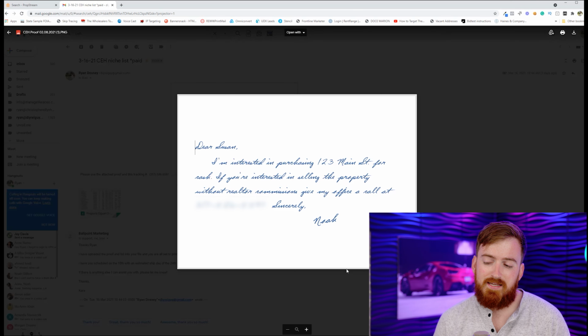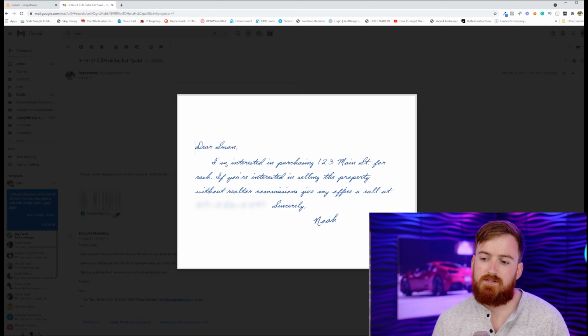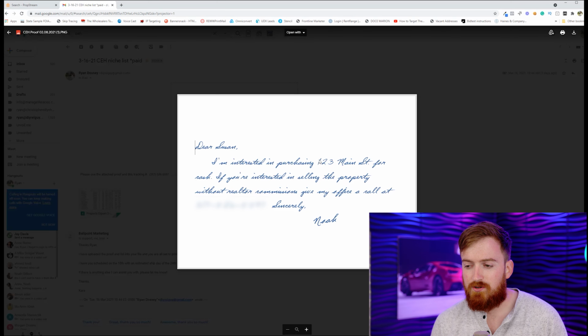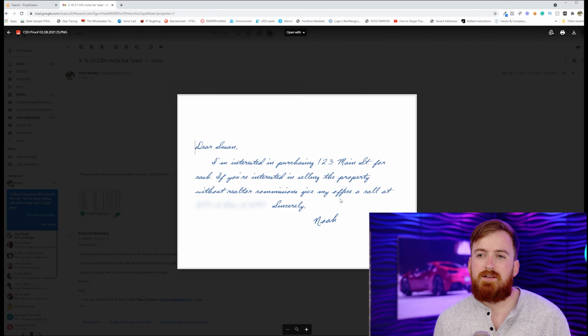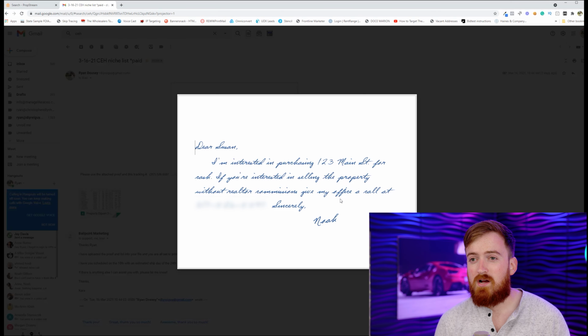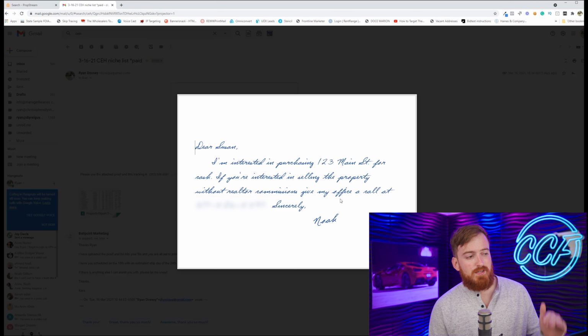Another note, a little pro tip on this. This isn't the exact copy I'm going to send to this list. I'm actually going to call out the asset type. So, dear Susan, I'm interested in purchasing your duplex, triplex, or quad at address in city for cash. Just looks like we know a little bit more what we're talking about. It's also going to separate us from the herd of other people marketing to these properties that are like, hey, let me buy your house or your property. We're at least calling out that we know what the asset is, which should get our card to the top of the stack.